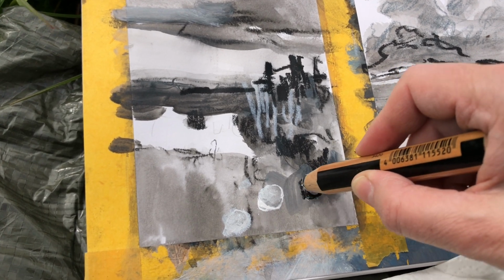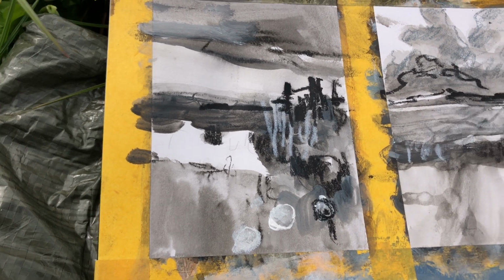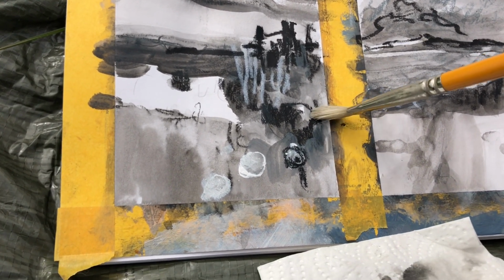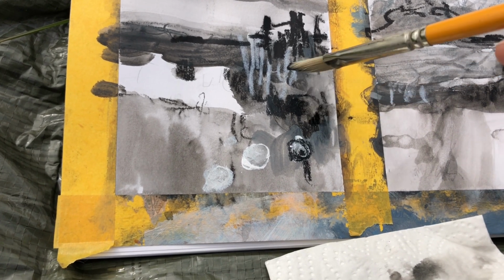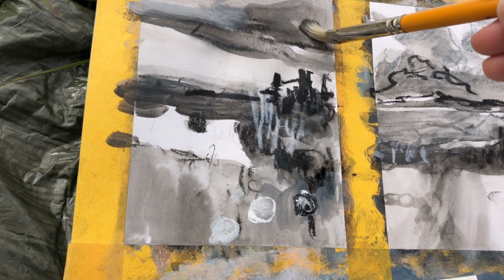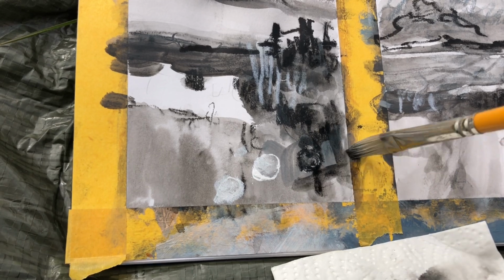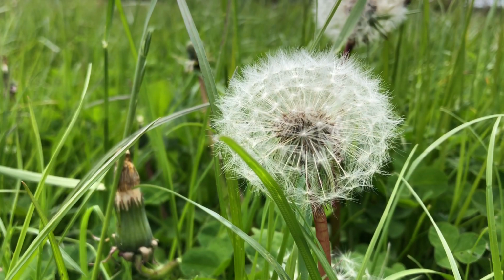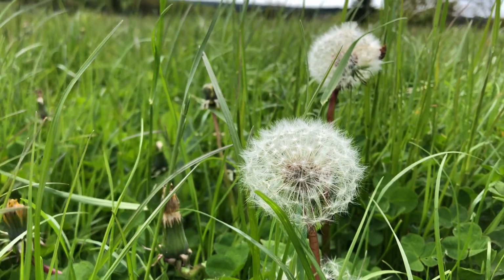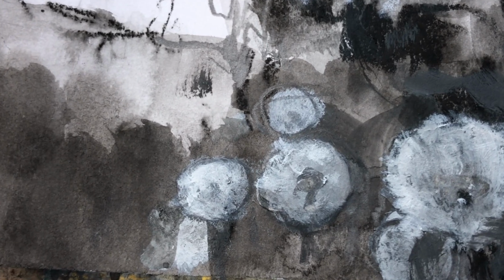I try and stay open to any and all inspiration, and I had imagined that these were going to be drawings of the extended landscape, but instead some distant trees caught my eyes, and also these dandelions that were just getting all fluffy and ready to spread their seeds.